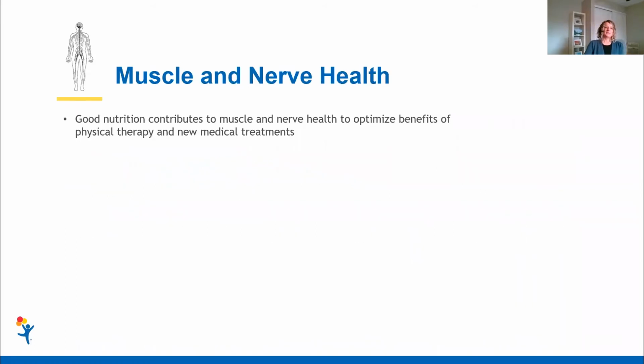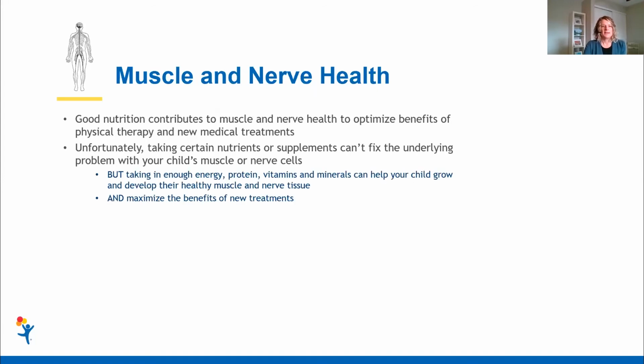Good nutrition contributes to muscle and nerve health for growing kids. You want to nourish your muscles and nerves to optimize your physical therapy, to optimize all of these amazing new treatments that are available. Unfortunately, taking certain nutrients or supplements can't fix the underlying problem your child's having with their muscle or nerve cells. But again, taking in enough energy, protein, and nutrients helps them grow and develop what healthy muscle and nerve tissue they do have, and again, maximizes the benefits of these exciting new treatments.